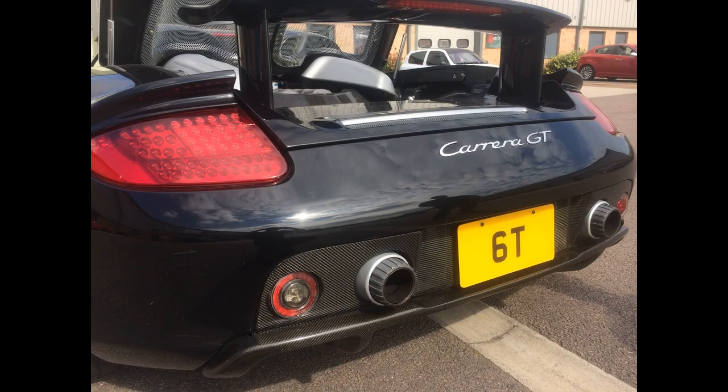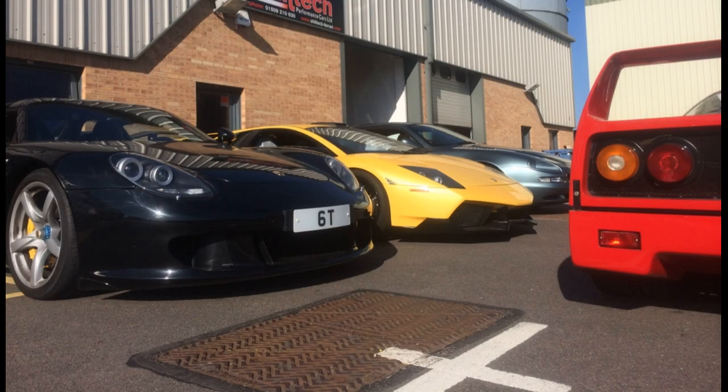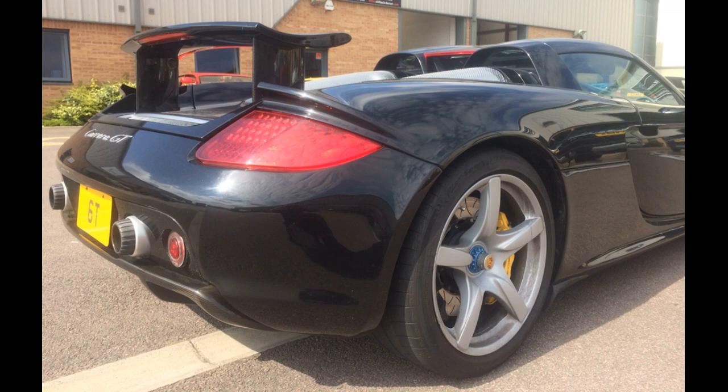Now, obviously with my own cars, I am a Nissan fan predominantly, and Porsche and Nissan have always had a rivalry, especially with the Nürburgring times. So I was very sceptical about this, but I mean, I cannot fault it. What a car, really, what a car.